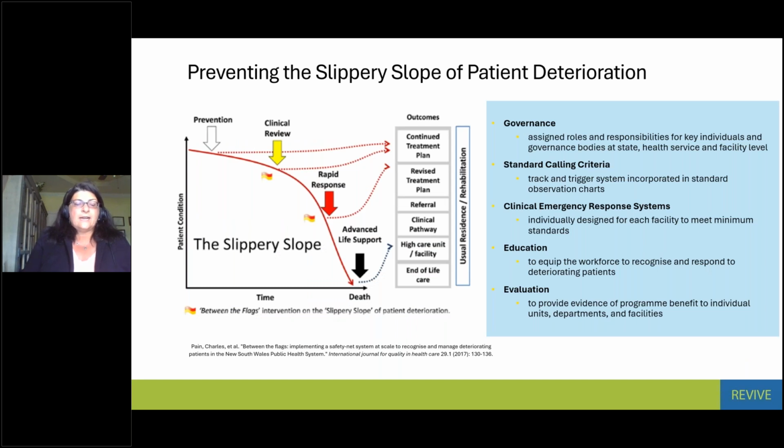This is another diagram which actually comes from Australia and looks at the slippery slope of patient deterioration. And what we really want to try and do is prevent that clinical decline and intervene as early as possible. So the Between the Flags program is where this comes from. It was named from, if you swim between the flags, you're in the safety zone. And if you're not, then you're out of the safety zone. And so that kind of translated into our clinical setting.